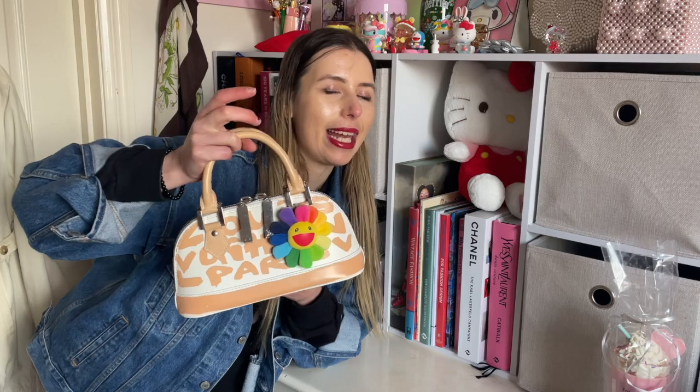Oh guys, I got the result back for the authenticity status of this bag, and it is authentic, so I'm very relieved about that. I would love to buy some more Louis Vuitton bags, like throwback ones from the 2000s, but I'm going to try and make a rule that they have to be under the $1,000 mark, and I think I'm going to collect smaller bags. I don't want really big bags like I've had in the past, which I find hard to style. Anyway, we'll see what happens.